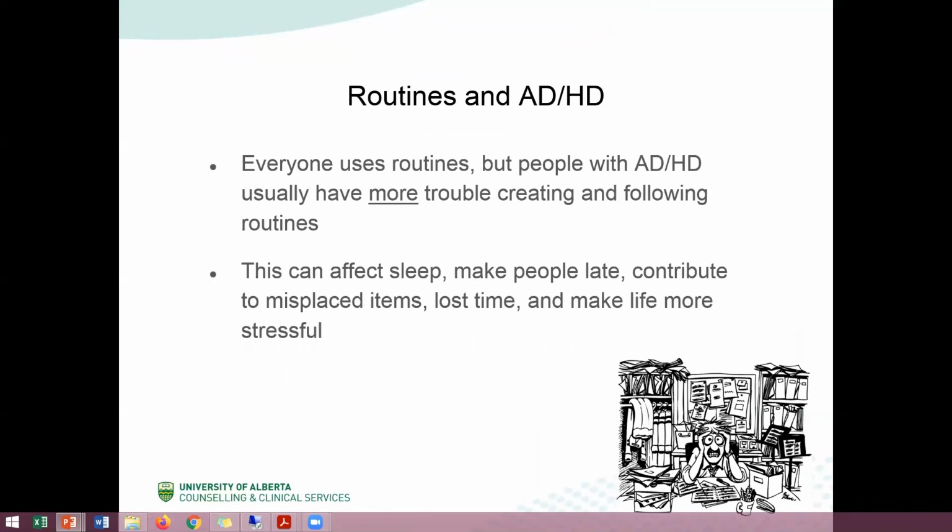While everyone utilizes routines to some extent, people with ADHD or other attentional-based concerns often have more difficulty creating and following routines. This can occur for a number of reasons, but some examples can include not being able to curb the impulse to jump around in the routine sequence. For example, you might be inclined to jump from step 2 to step 7 in your routine sequence instead of moving on to step 3. This can then result in steps being forgotten or missed.